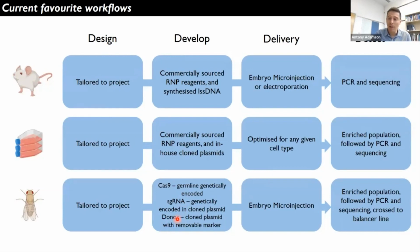It's perhaps something that changes the eye color of the fly, so we can rapidly detect which flies have got the change we want. In terms of delivery, as I said, there are tried and tested techniques for mouse, optimizing different cell lines, and where flies are concerned, this is tried and tested as well. People have been doing embryo microinjection of flies for decades.